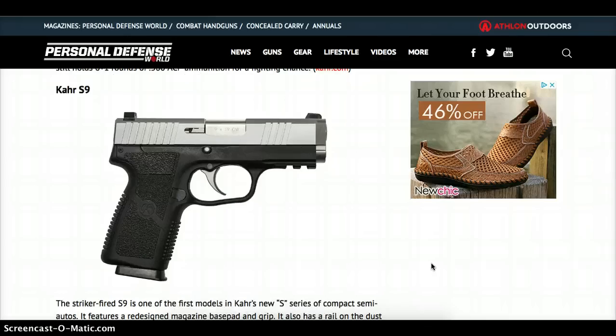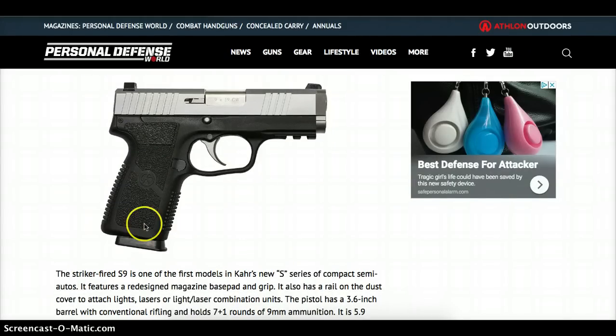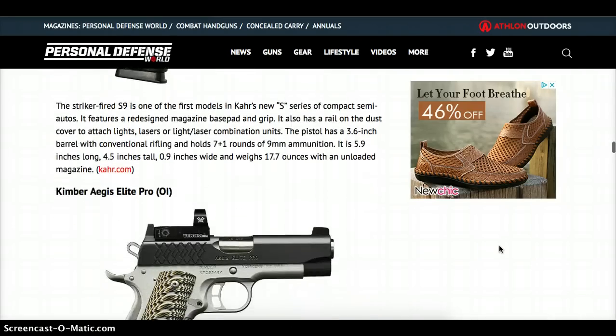Okay, now Car's finally starting to update their 9mm a little bit. We've got the Car S9. What's cool about this one is it's got a redesigned magazine, base plate, and grip, because before they used to be very notchy and just very unergonomic, especially looking at my CT9. This pistol features a 3.6-inch barrel with conventional rifling, holds 7+1 rounds of 9mm, 5.9 inches long, weighs 17.7 ounces with an unloaded magazine, and again, you got that accessory rail up on the front, which is something nice to see on the Car polymer pistol, so you can add yourself a laser or a light.